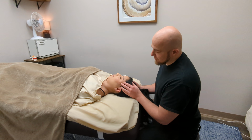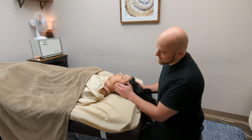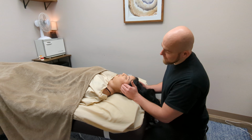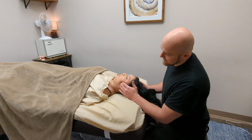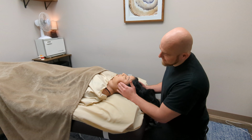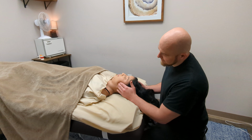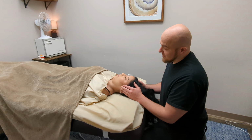So I'm going to work down through the temple, and you're going to run through here, along there. You'll find that right in here gets a little tender, pretty tight. I like to slip in there and kind of sink in and compress there. You feel that? Mm-hmm. Already? Yeah. I'm going to try not to beat her up.